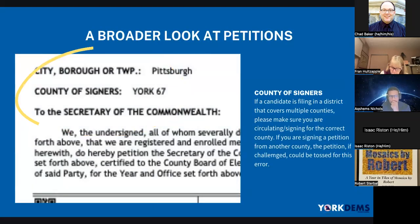Then we get into, whoops, I'm sorry. Actually, one thing I do want to point out when we talk about the petitions at the top portion there is to pay attention to the county of the signers that's listed there. So in this one, you can see this one was from last year for York County.